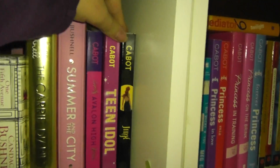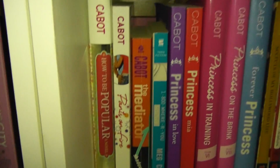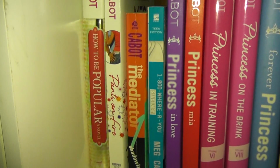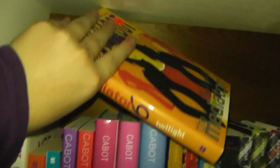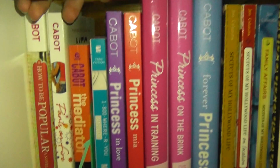Then I have a whole bunch of Meg Cabot's books. Here I have Avalon High, Teen Idol Jinx, How to Be Popular, Pants on Fire, The Mediator #1, The Mediator #6, because I haven't had room to shove it into the shelf because it's so jam-packed.